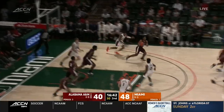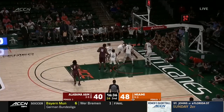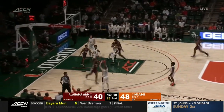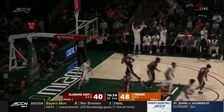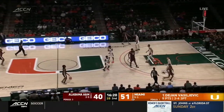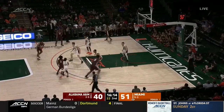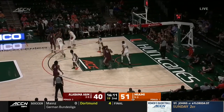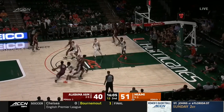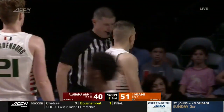McGusty wide open, came up short on the three. Another transition chance for the Bulldogs. No whistle after the contact, here comes McGusty. Vasiljevic, automatic. And Rich, that is all set up by McGusty. Unselfish play in transition. He could have easily jacked up that shot, but makes the extra pass to your teammate, one of the better shooters, not just in the ACC, but in the country. And that's just beautiful execution in transition and unselfish play. Matching the largest lead of the game for the Canes. They're up 11. Good hands by Vasiljevic, knocking it out of bounds with 9 on the shot clock.